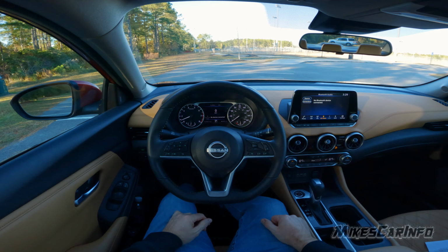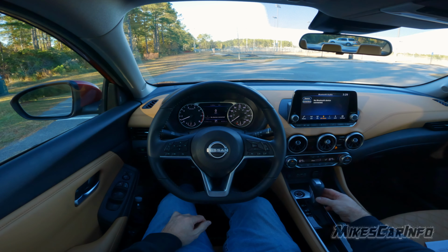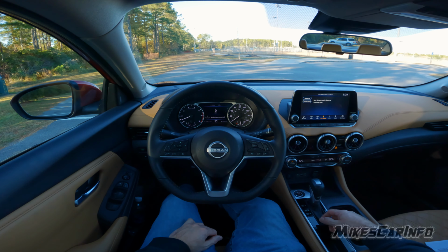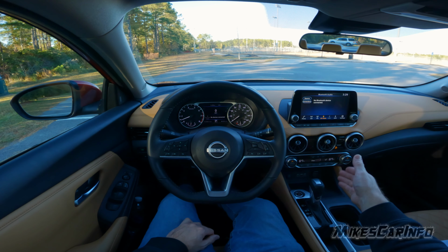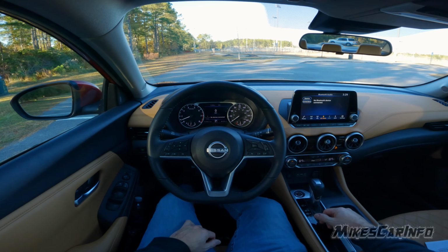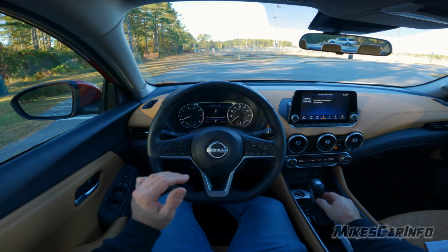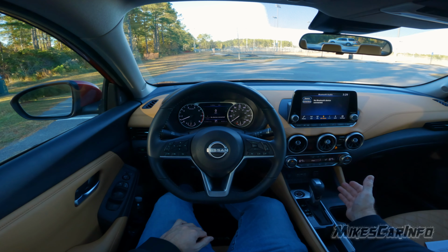So yeah, this does have the sport mode, which you can select here, and it also has the low range. Now the low range is very low, so if you really need to slow down using the engine braking, if you're going down a steep hill or something, using the low range is very substantial. On a normal downslope, you can probably just put it in sport mode, and that'll give you enough engine braking.